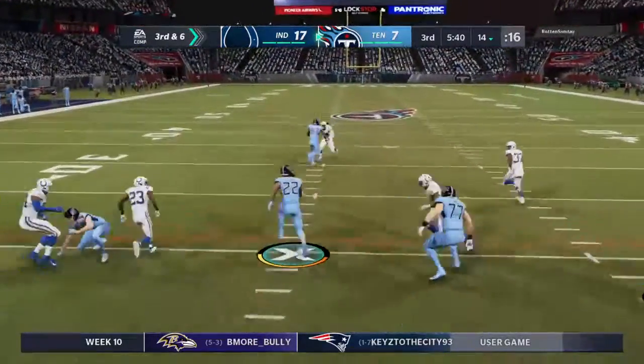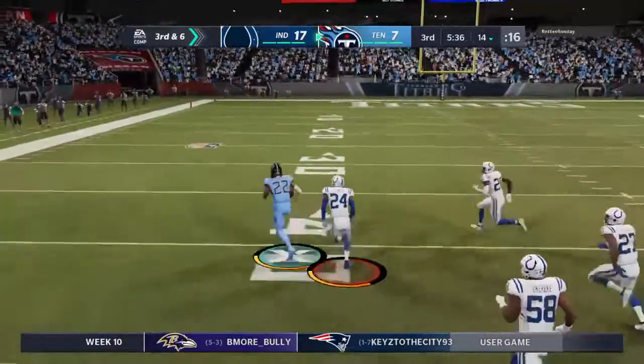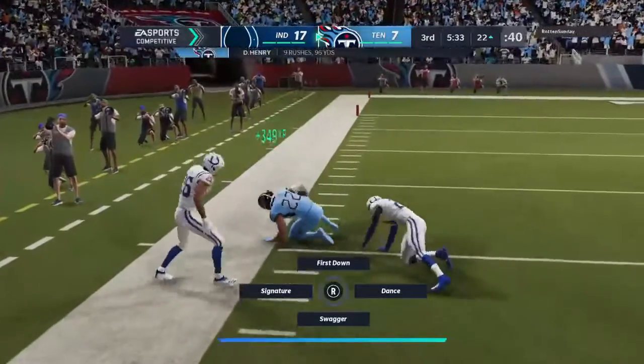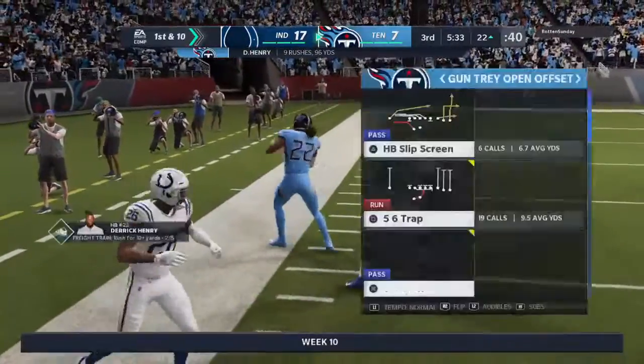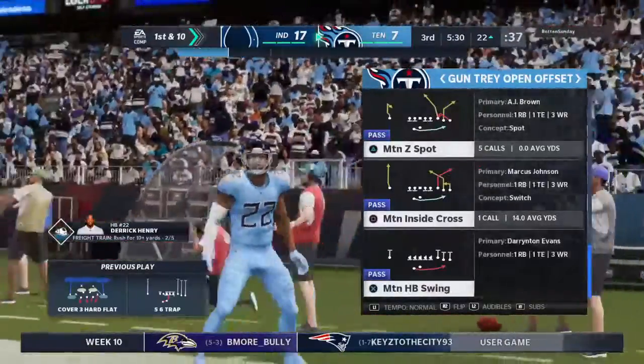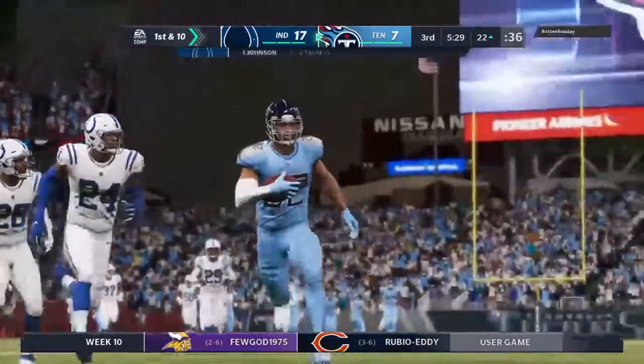Running from the gun with Henry. And all the way down to the 22-yard line. It's a big run that time by Henry. 64 yards on the ground. 10 at the 22-yard line.